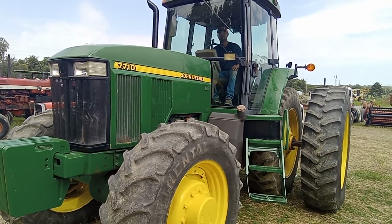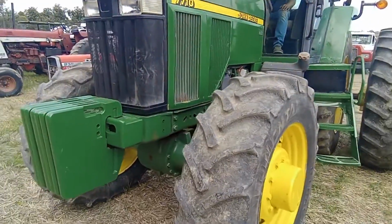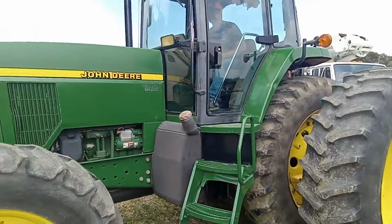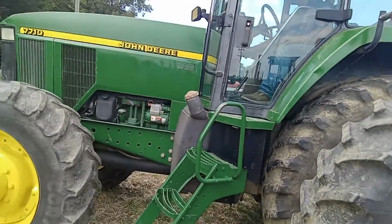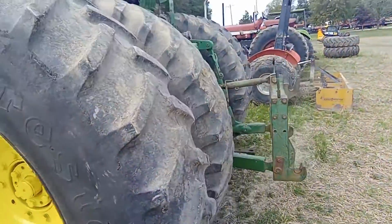What we got here, John Deere 7710 front wheel assist, the weight cell separate, guys, and the duals. Quick hitch stays with it. It's all original paint except for the rims, and they touched up the frame a little bit. Quick hitch again stays with it.